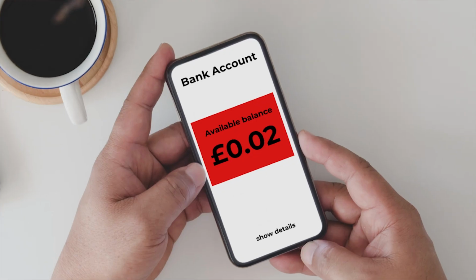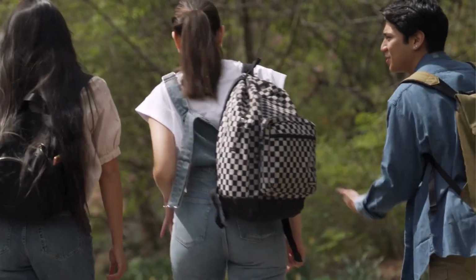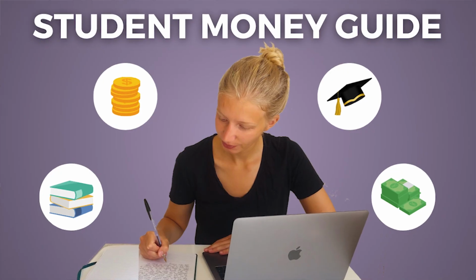So let's transform you from a poor student running out of their student loan 3 weeks before the end of term and having to live off 50p instant noodles to a money-savvy student who can enjoy their university experience without having to worry about how much money they have left in their bank account.